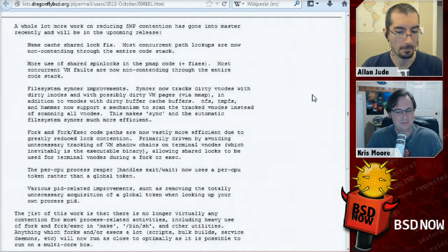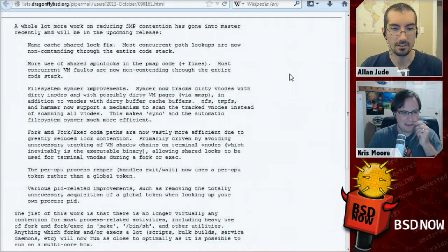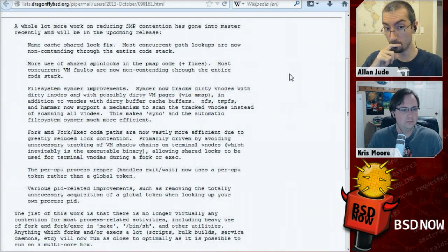But yep, very cool. Okay, well, next up we have something in the news here about Dragonfly with SMP contention updates. Go ahead and tell us what that's all about. So they've made a bunch of changes so that on a multiprocessor or multi-core system, there'll be a lot less of one process waiting for another thing to finish before it can continue. Specifically, the name cache had a shared lock that has been removed so that if you're looking up different paths in the file system concurrently, they're not contending with each other for this lock in order to look stuff up.